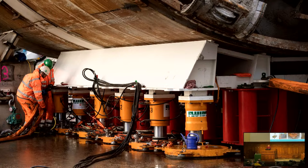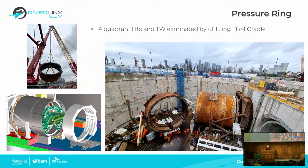You can see there the machine being moved and a little blue can of silicone oil to keep everything moving. Just a rubber seal on the bottom of each pad. So you can see why this welded steel deck floor was almost essential. We use the same system for the pressure ring moving across the shaft, otherwise we'd have had to build that in four quadrants with lots of temporary works holding it together. So that worked really well.